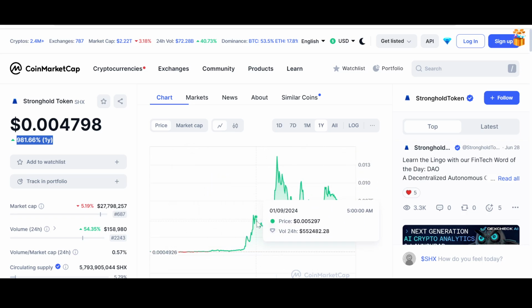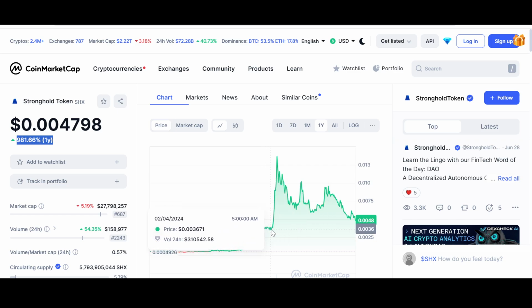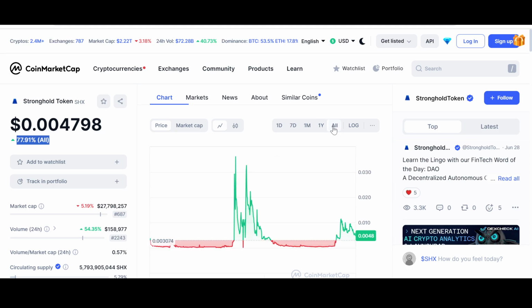But we are now in crucial areas over here. The 0.005 area has also been broken, guys. According to a lot of people, this might go down further and test the 0.003537 mark. But let's see how it goes, guys. Nobody has a crystal ball for sure, but we have some crucial levels around 0.0035, 0.0045 over here as well. Let's hope that the price sustains, but guys, it depends on the entire market as well.